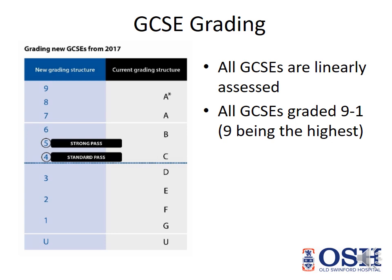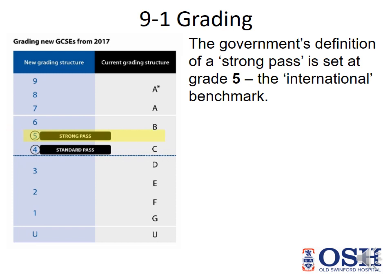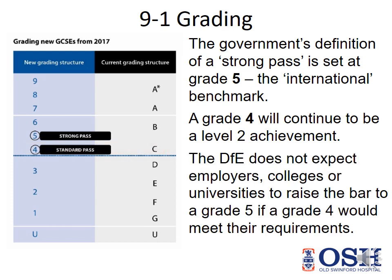Just a quick word on the GCSE grading and how your son's GCSEs will be awarded. All GCSEs are linearly assessed, and therefore all the exams will take place at the end of year 11, with all GCSEs graded 9 to 1, 9 being the highest. And just a quick word on the government benchmark. The government's definition of a strong pass is set at grade 5, the international benchmark. Although a grade 4 will continue to be a level 2 GCSE achievement, and DfE has assured us that it does not expect employers, colleges, etc. to raise the bar to a grade 5 if a grade 4 would meet their requirements.